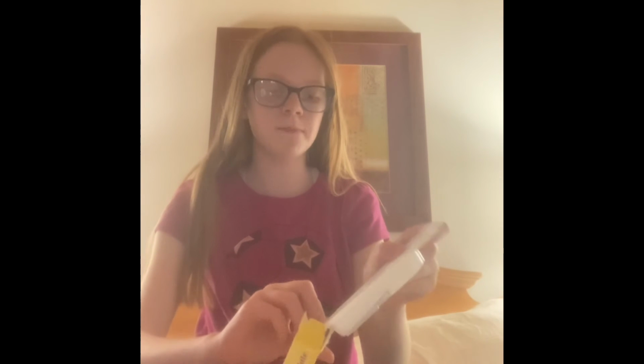Overall, the flavor's on point. And I really like this chocolate. I'll definitely be eating this more often. Maybe like every holiday or something.